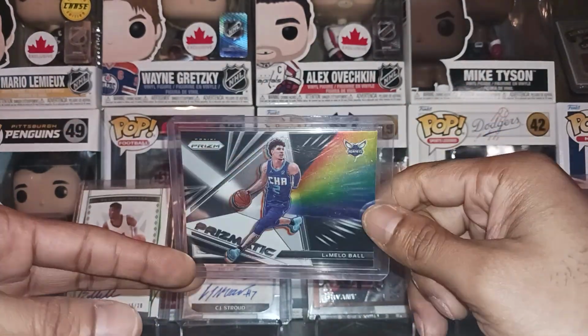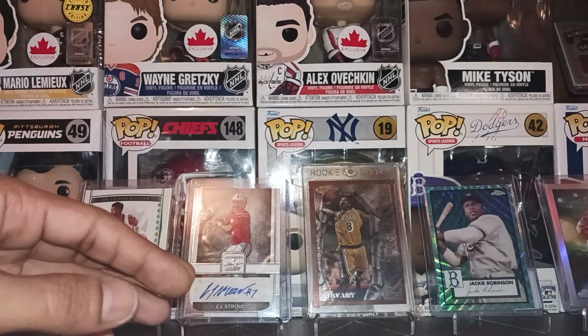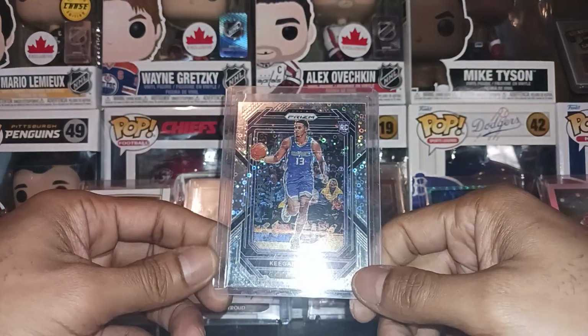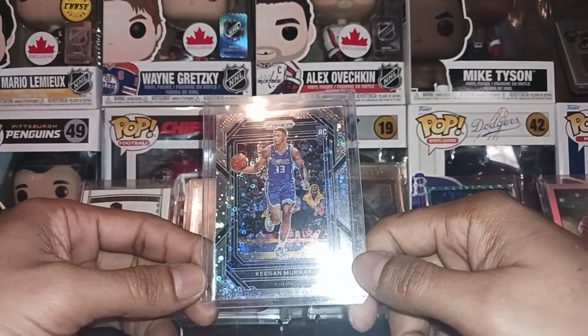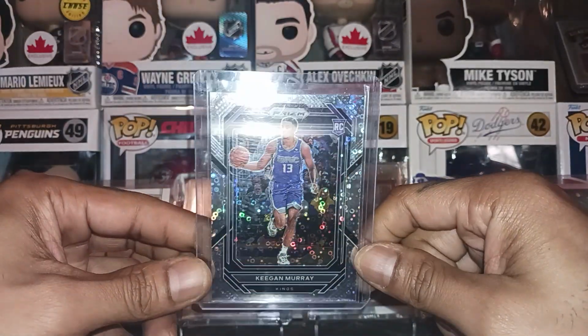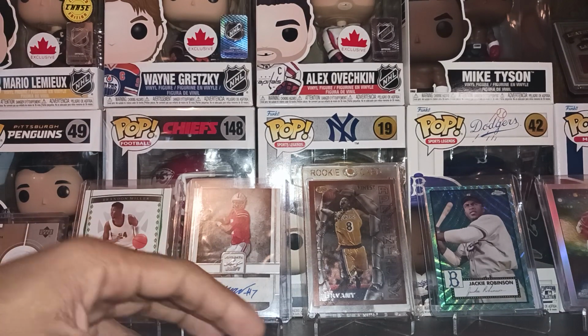Y'all know I collect a set, so this will be going in my set. I need these ones. There's still quite a few of those I need. Then I picked up this beautiful Keegan Murray Prism Disco, which is fire. Nice, beautiful rookie card here, which I still think he has a bright future ahead of him. Sacramento didn't finish as well as they did last year, but that boy's got a bright future.